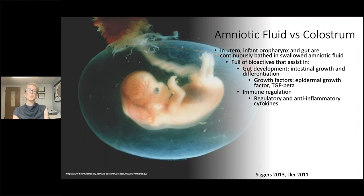It also functions to help protect the baby from this foreign body within the mother. And it's a source of immune regulation with both regulatory and anti-inflammatory cytokines. And interestingly, the same factors that protect the baby in the amniotic fluid are also found in colostrum, allowing this seamless transition from inside to outside, which I think is super cool.